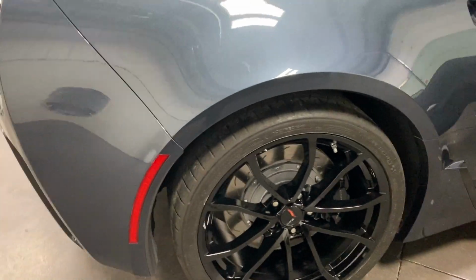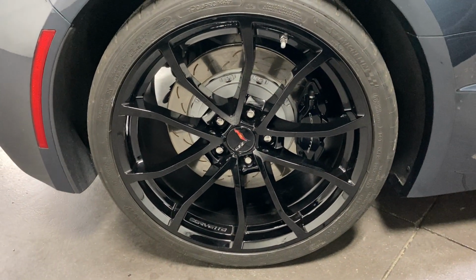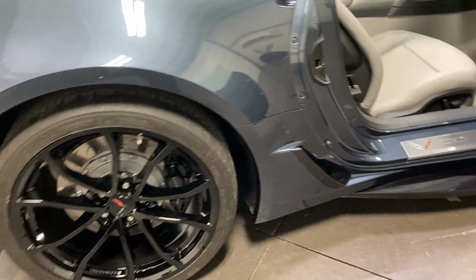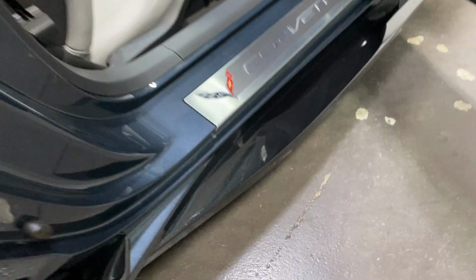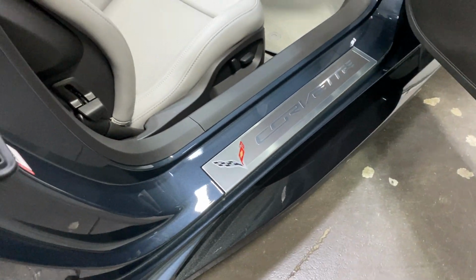Here's your rear wheel. Nice black wheels on this one. We've got the black painted Corvette calipers, big heavy duty brakes, and painted rotors with Michelin tires on there. So over at the passenger side, we also have the nice side skirt that runs along the bottom, and it's finished in carbon flash metallic as well.